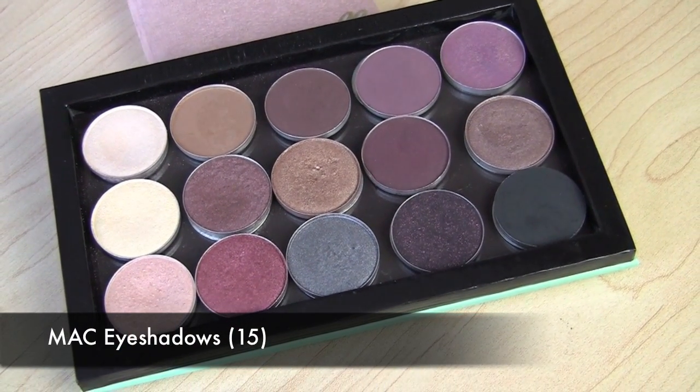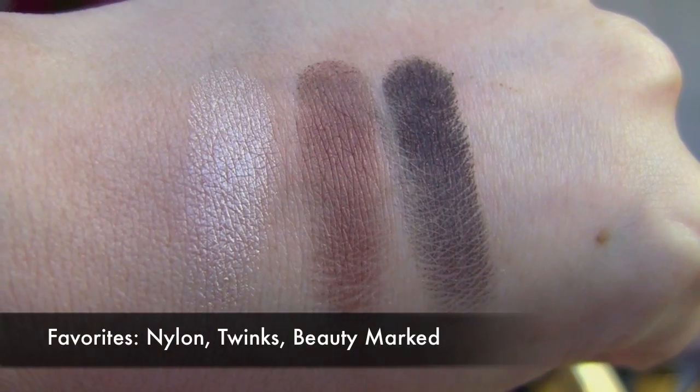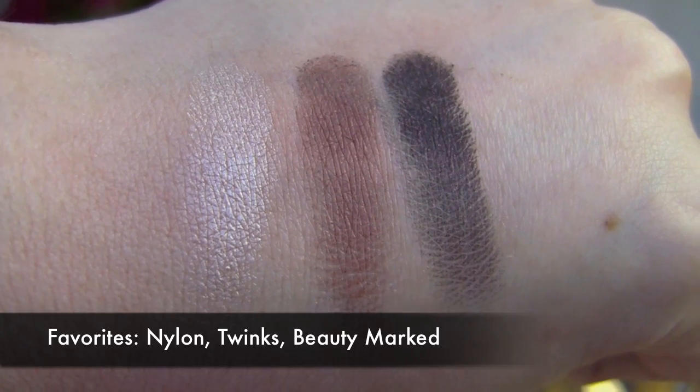Just down from that, I do have 15 MAC eyeshadows, and they are all held in this nifty Z palette here. So over the years, I've definitely built my collection. I will say it's plateaued recently. I haven't gone and purchased any single MAC shadows in quite a while, but there are just so many good singles of this kind that you might put in a Z palette, like Makeup Geek, Coastal Scents, etc., that I guess I just haven't been too motivated to buy a lot of these. But a few that I really do like are Nylon. It's a great buttery, shimmery highlight. Twinks has always been a nice shade for a one shadow look. And Beauty Marked is another great shade. Makes a lovely liner, and it's got a pretty sparkle.